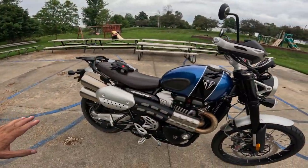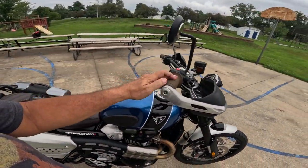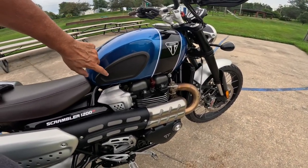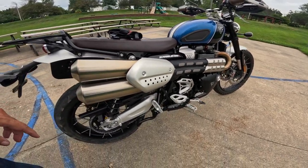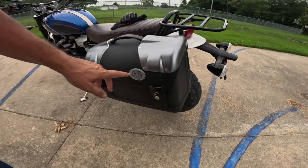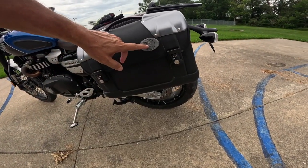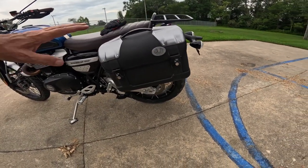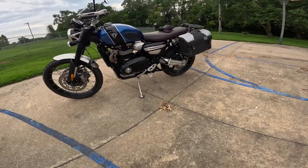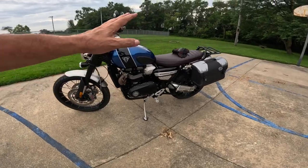So let's talk about accessories real quick. Hand guards, the Biltwell grips, the rock risers, these knee pads look like they're Triumph branded. Coming back this way, we've got this rack on the rear, and then this bag, Hepco and Becker. Look at that. Looks like a rhinoceros, maybe. That's quality stuff. Very well done. I like it. So that's the add-ons, and possibly the seat, though.